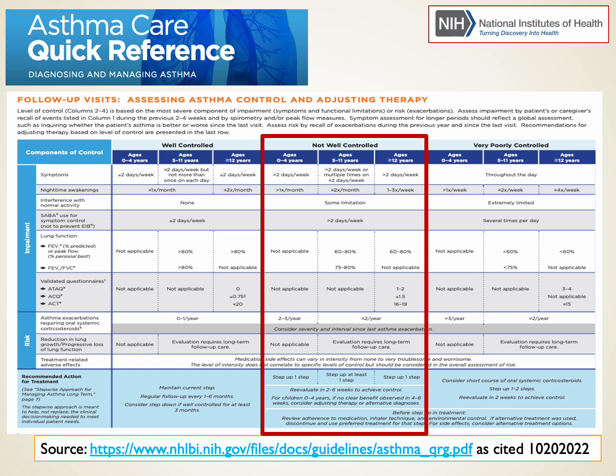Anything other than well controlled is not good enough in asthma. So, in not well controlled, these are folks who would be candidates for going up a step or two, depending on where they are. If it's not well controlled, we can do better, and we will focus in the stepped approach for therapeutics on what to do when you fall into these not well controlled guidelines, sort of increasing things.